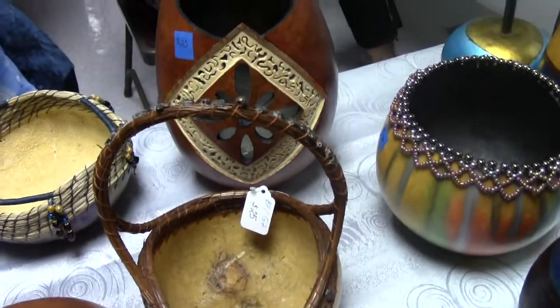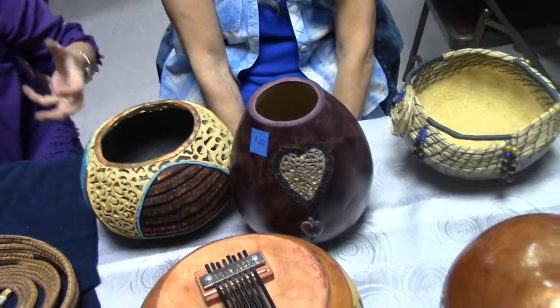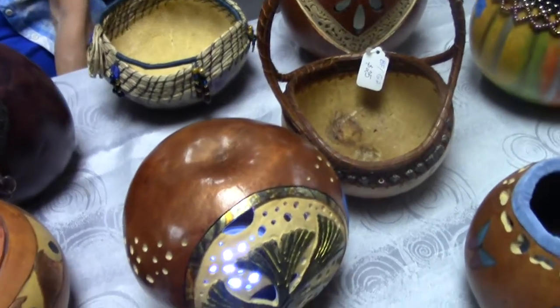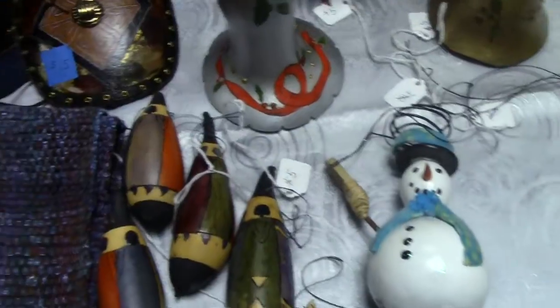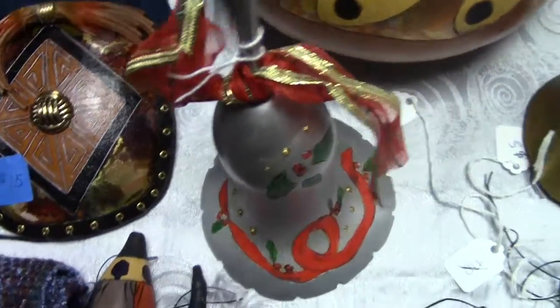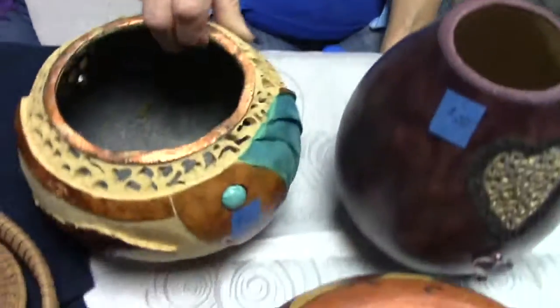I'm not familiar. What is a gourd? A gourd is inedible, like the pumpkin family, only they're not edible. They grow on vines. You have to clean them out and hollow them out and then do several different things. Some of these are burn designs on them. That doesn't have burning. This is mainly carving.